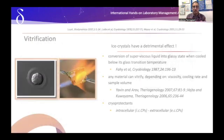As we said, we are using vitrification now. We know that ice crystals have a detrimental effect. That's the reason why I told you that oocyte vitrification is very tricky, because we have a large amount of water in the cytoplasm. But the fact that ice crystals are dangerous was known since the beginning of cryobiology.